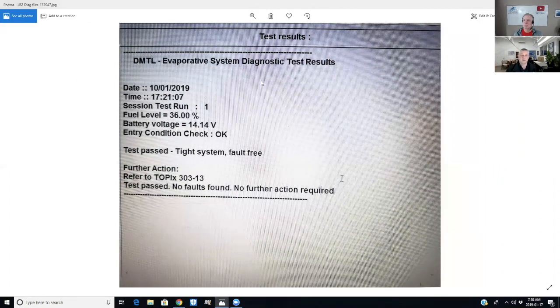So there was a code for an evap system fault that he'd had previously, and we did replace the evap canister. After that, I reran the test, and you can see here, test pass, tight system, fault free. So from the manufacturer's test, there's no leaks in this evap system, which is a really good thing to verify.